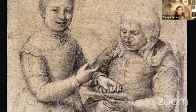And the young girl, who very much looks like Sophonisba, one of her sisters, is teaching an older woman to do what? To read. She's guiding her finger. The older woman is illiterate. The young child is teaching a grandma to read.